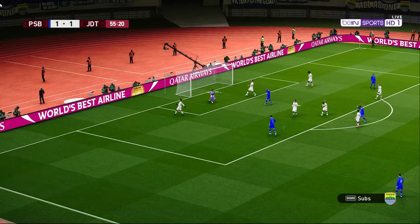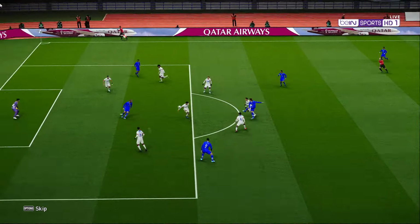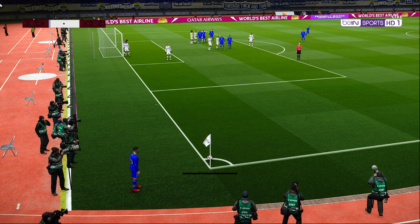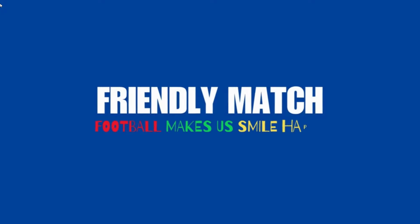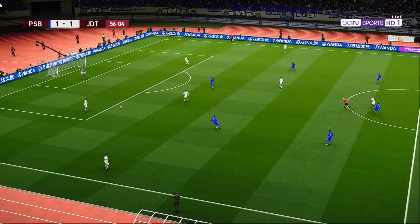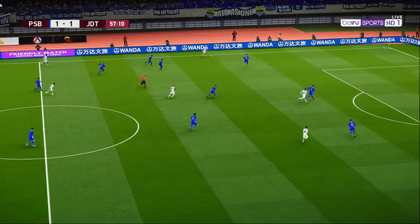Great save, real class. Well, as Tesco, Peter, the keeper has just received an A-plus grade. Gets up to head it! Harmlessly behind. Get it forward quickly. Amat drives it forward. Oscar provides an outlet.